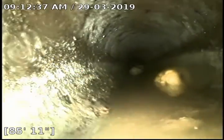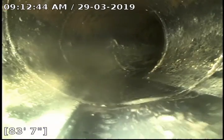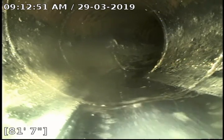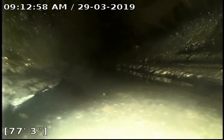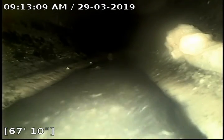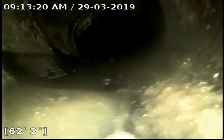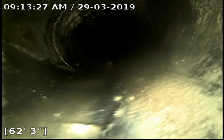This is where it transitions from ABS to 6-inch concrete, and looks like there's definitely a grade issue. I did find a second cleanout that we will move over to try to get the camera all the way out to the main. This is where the other side of the courtyard, that building over there, ties in. So this is where the second cleanout will be coming in.